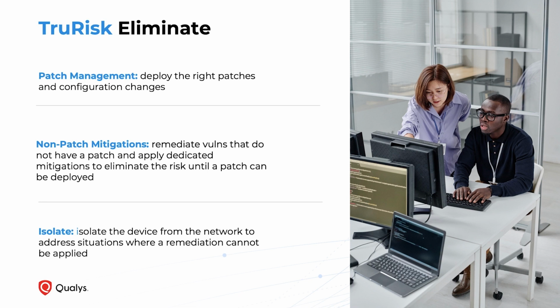But this one solution will include a patch management component. This is what we discussed in the previous section. It will include non-patch mitigation, so we'll allow you to remediate vulnerabilities that do not have a patch. We are building a catalog, and we will release a catalog that maps vulnerabilities that don't have a patch to what you need to do to fix them, and you use our product to do that. So everything is packaged and ready for you. If you need to make a registry key change, we will tell you what you need to do, and we will do it for you. Of course, IT or the remediation team will be the one that actually deploys and makes those changes.